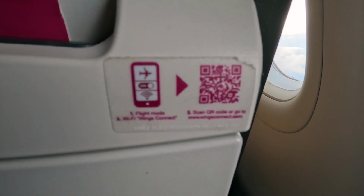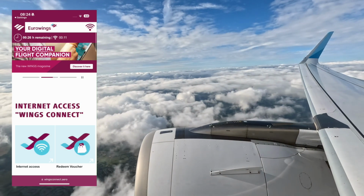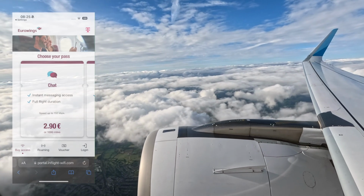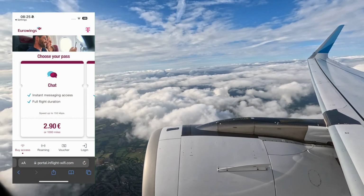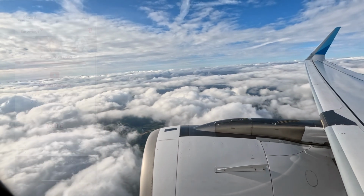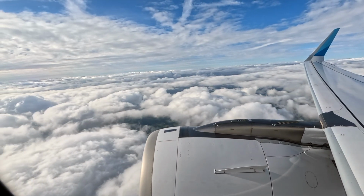Now, I chose not to use it, but you do also get access to Wi-Fi on board, and there's a number of different price plans that range from a couple of euros right the way through to nearly €8 for the whole flight. As I say, I didn't partake this time, but just thought I'd share, just so that you knew for your flights in the future.